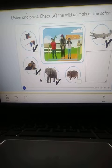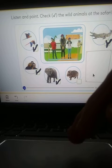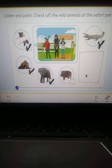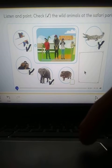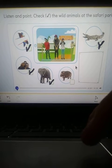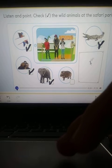Okay, now we're gonna go to this part of the square. And here it asks us to draw an animal that we find in the safari park that is not here in the little squares, in the drawings, okay? Which animal do you think is in a safari park and is not here in the drawings? Remember, think. What's the animal that you can see? Lion, very good, so let's draw a lion, okie dokie.